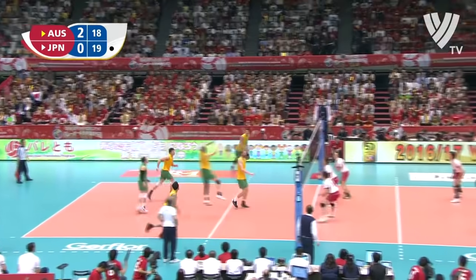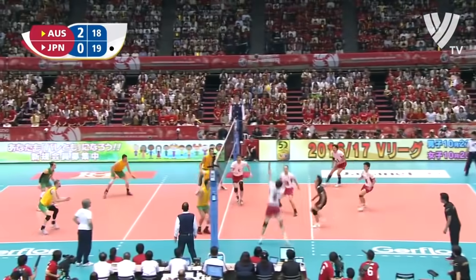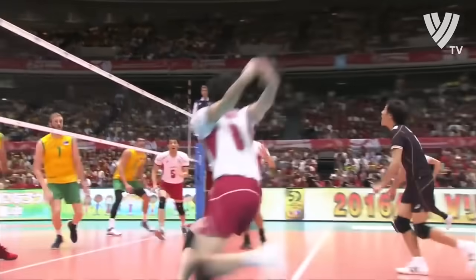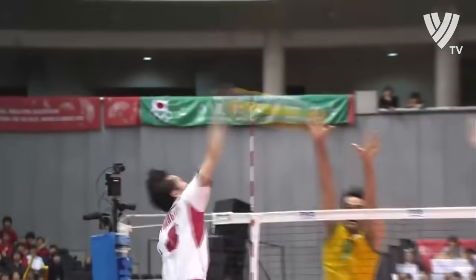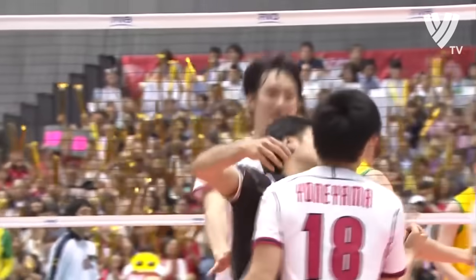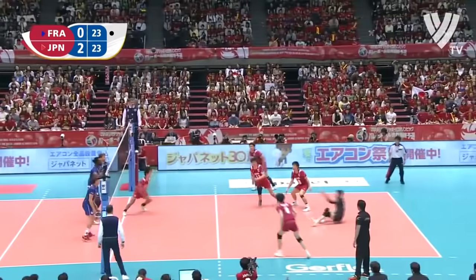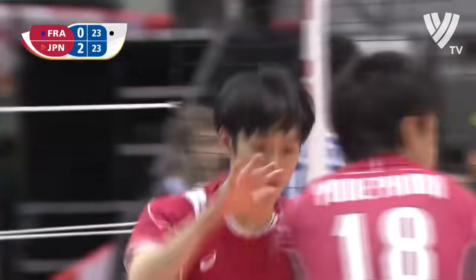Rolls it into court. Good set. Strike is excellent but repelled by Japan. And they come up with a big play. Huge Yanagida, who stepped up in the absence of Ishikawa. Out wide, Yanagida! That's a big play.